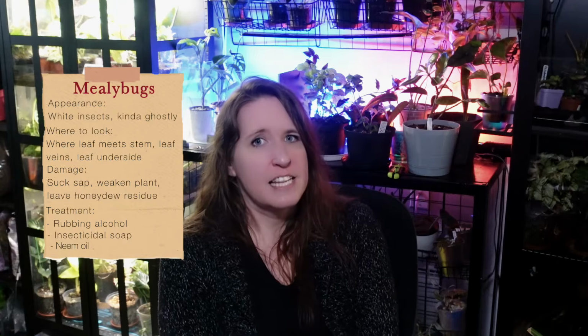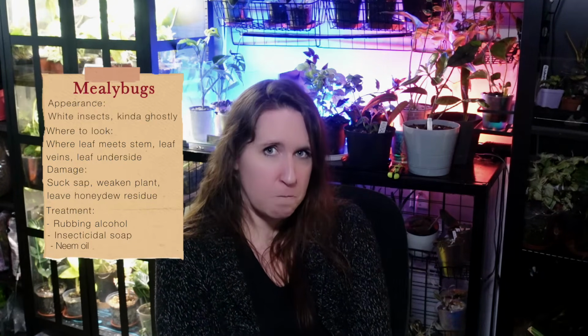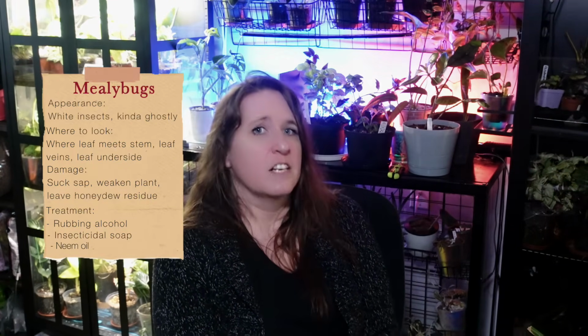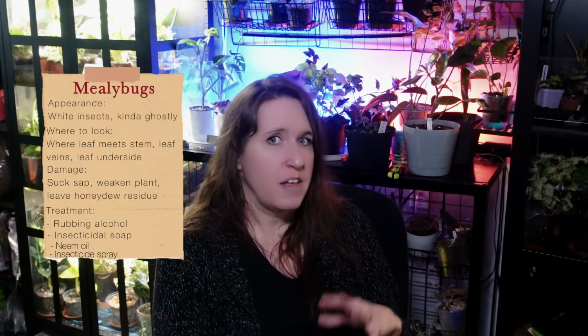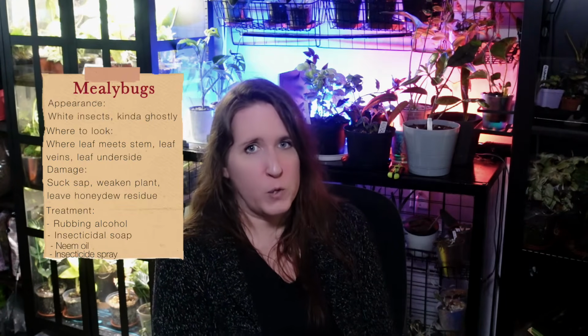Neem oil is another good choice. It's an organic insecticide that messes with the feeding and the molting of many pests, including mealybugs. Just be sure to follow the instructions on the bottle for how to mix and apply it. If you're unlucky enough to have a really stubborn case, there are systemic insecticides, but use these with caution and be aware of any potential impact on beneficial insects, especially if you have your begonias outside.